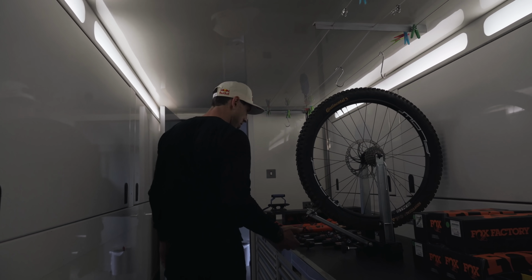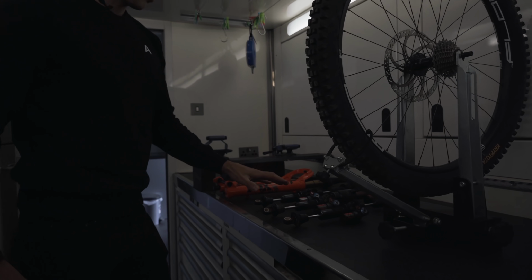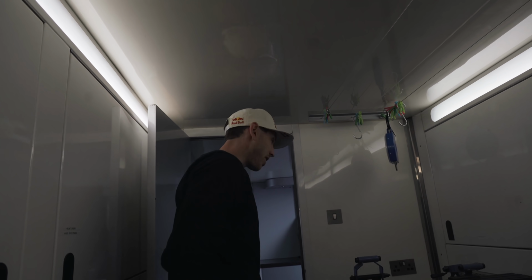Over here, all the suspension, all the Fox stuff. Every race goes over to Fox. The guys there take it all apart, recondition it. Any damage gets replaced. Everything's absolutely gone over with a fine tooth comb. The detail is incredible. But the World Cups are hard on the bikes, so everything has to be ready.